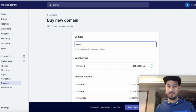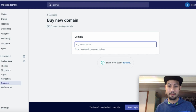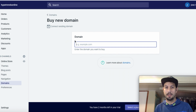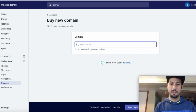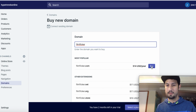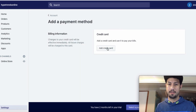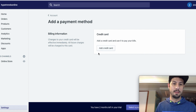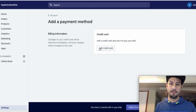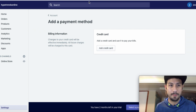Snow, so unavailable. So anything that's not available, it'll tell you, and then you just click buy. You'll just buy it, and you'll add your credit card information, which I'm not going to do right now because there's no point in going through that process. So I'm going to jump to the next thing, guys.